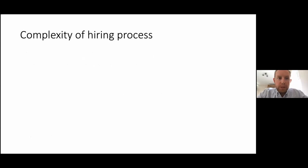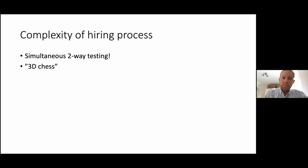So I'd just like to finish off by saying that, although I'm saying that the hiring process and the software testing process are similar, you have to think that the hiring process is actually not simple. So if you take what I've said today, it's actually simultaneous two-way testing. As a candidate, you're testing the company, and the company at the same time is testing you. And obviously, if you've got simultaneous testing going on, that's what a friend of mine likes to call 3D chess. That's multiple strategies going on at once in different directions that you need to think about simultaneously.